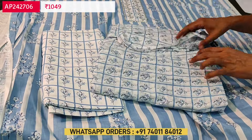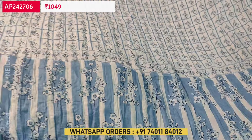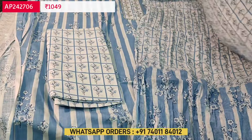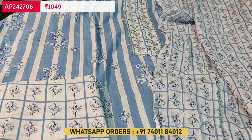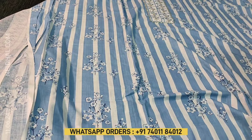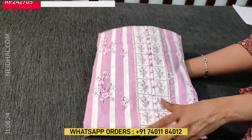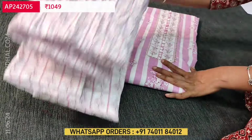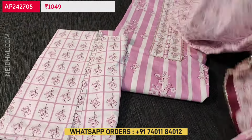And dupatta, it's a crinkled soft mull cotton dupatta. Both bottom and dupatta have the same print. And cost of this 3-piece pure cotton set is 1049. We have one more color. This is in light purplish pink color. And dupatta, it's a pure cotton dupatta.